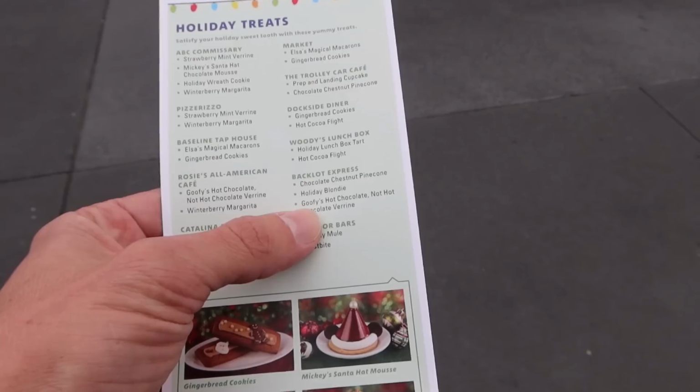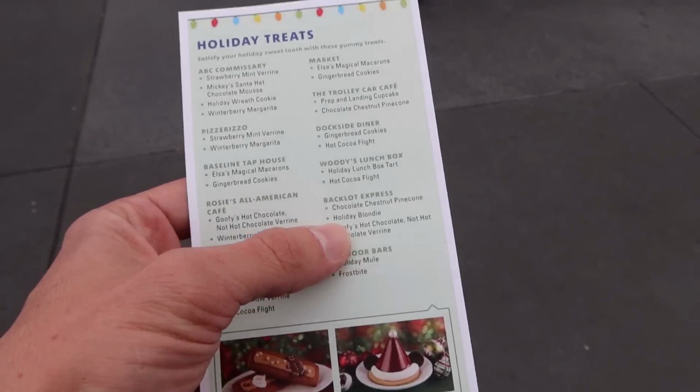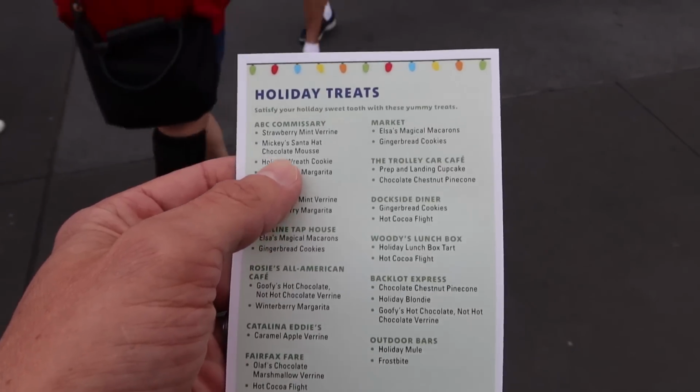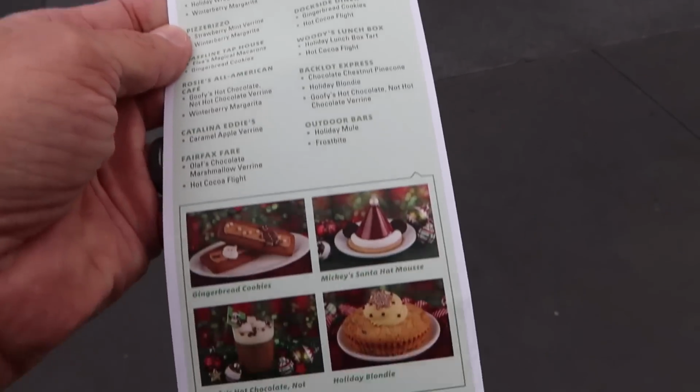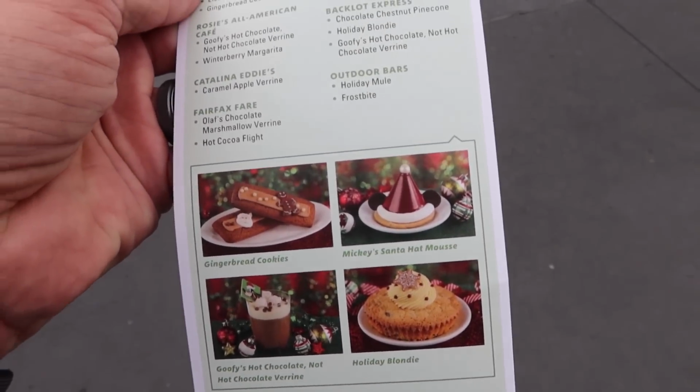There's a couple of things that I'm really excited for. Definitely the holiday blondie and a couple of these other things here. The Mickey Santa hat chocolate mousse sounds so good, and I think it looks real good. There's a picture of it down there. Let's go in and find some treats.